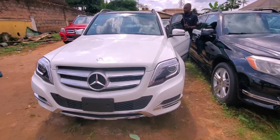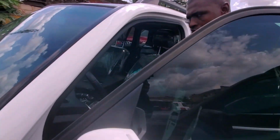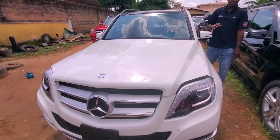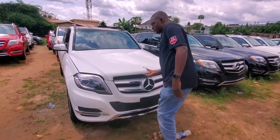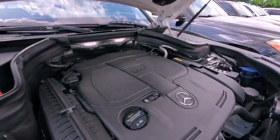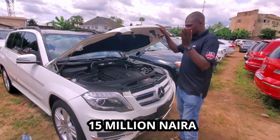Alloy wheels, everything. See the inside, black interior. Battery fitted, intake, in good price, not the poor high price. The engine is very sharp. All our motors, their engine is very clean. See the engine, you see how the engine is dry. Just no cost, 15 million.